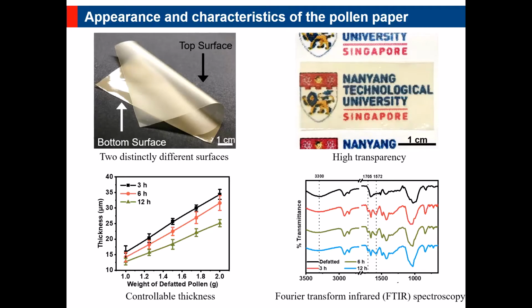FTIR was used to determine the molecular structural shifts, which indicates improved exposure of functional groups active in formation of the hydrogen bond between the pollen particle surfaces. Consequently, integrated and freestanding pollen paper could be obtained. We can see the high transparency of the pollen paper. Moreover, the thickness of the pollen paper can be readily controlled by adjusting the weight of the original pollen grains, and an increase in KOH incubation time leads to a decrease in thickness because of prolonged alkaline hydrolysis of pollen particles.